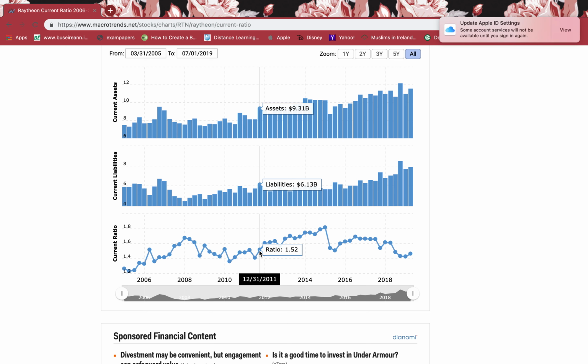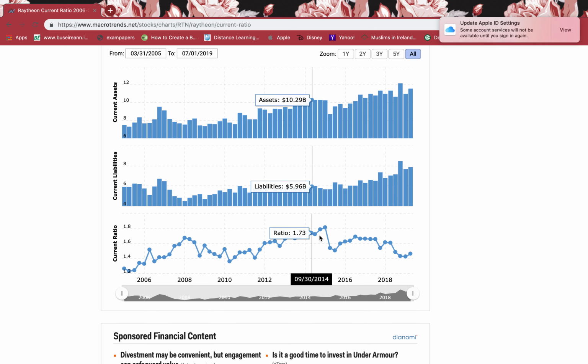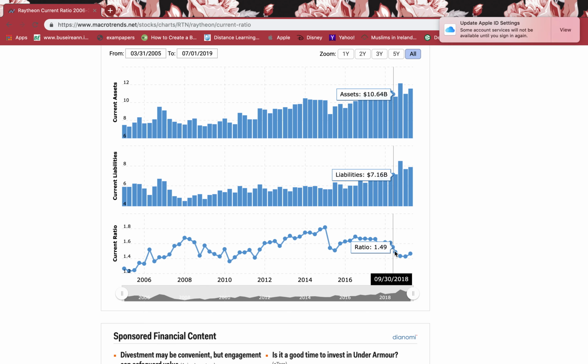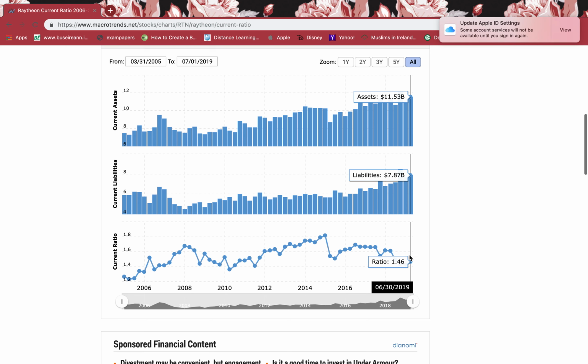I can see that since December 2011 up till, I would say, June 2018, it's consistently a safe stock because it has consistently been 1.5 or more, which is brilliant. But just recently, since September 2018, it's less than 1.5. It's a little bit less than 1.5, but still, it's less than 1.5. So recently, it has become a little bit risky stock.